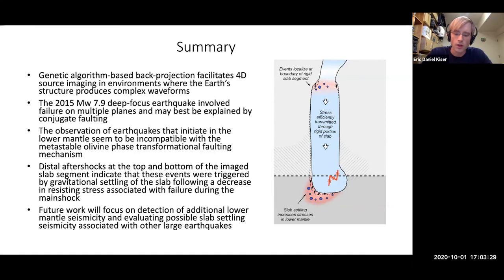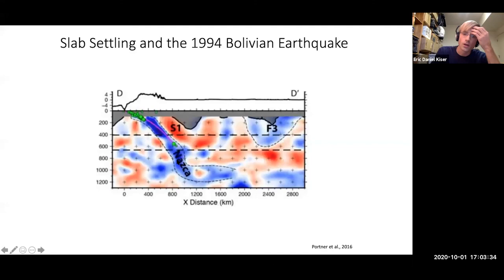With regard to your question on the Andes, this is Daniel Portner's velocity model from a part of the Andes. And as you're mentioning, it seems like in certain regions you have the slab actually going down into the lower mantle. This particular cross-section is through the Bolivian earthquake that occurred in 1994, an event that Susan Beck knows a lot about. With this event also, you had a similar signal in the aftershock sequence. After the large event, you got aftershocks close to that large event, but you also had some shallower events pop up in this group of seismicity.